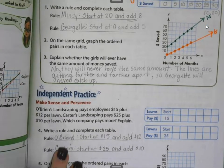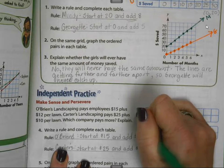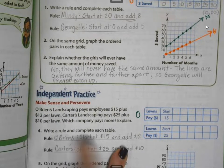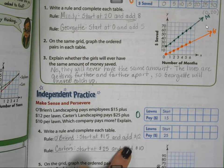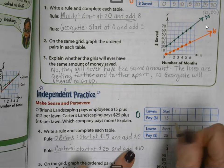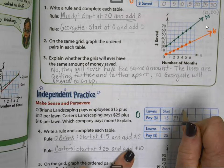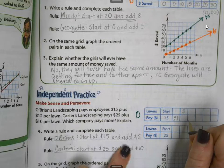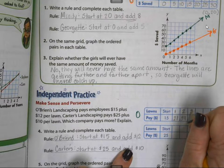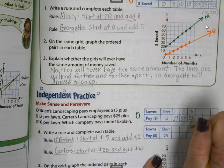So using our rule, let's do O'Brien's on the top. We'll do O'Brien's in green in a minute. So O'Brien's, we're going to start at 15, so we're going to add 12. So after you're done with one lawn, if you add $12 to 15, you're going to have $27. After your second lawn, you're going to add another $12 and you'll have $39. The third lawn, you will add another $12 to the $39 and you get $51.